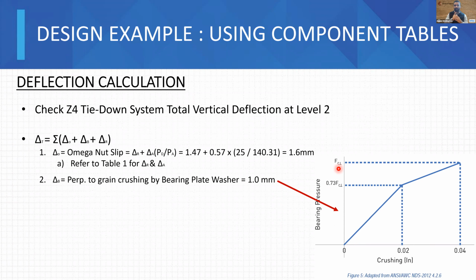And that's about 1 millimeter deformation. So if we're conservative, we can use 1 millimeter as our crushing of the bottom plate under the bearing plate washer. But obviously, you're not going to be designing all of your bearing plate washers to capacity. So if you want, you can reduce it a little bit using this bilinear graph if you really want to. But you can just be conservative and use 1 millimeter if you really want.